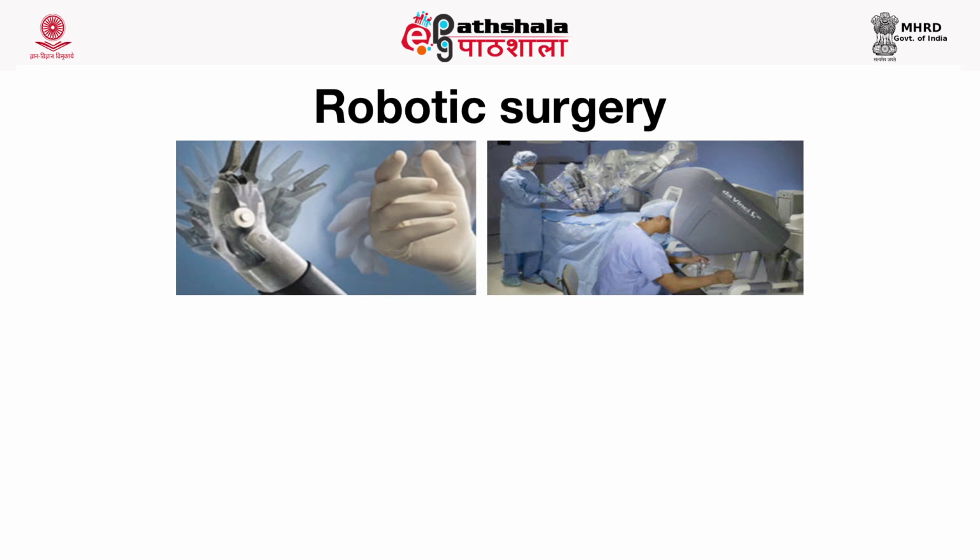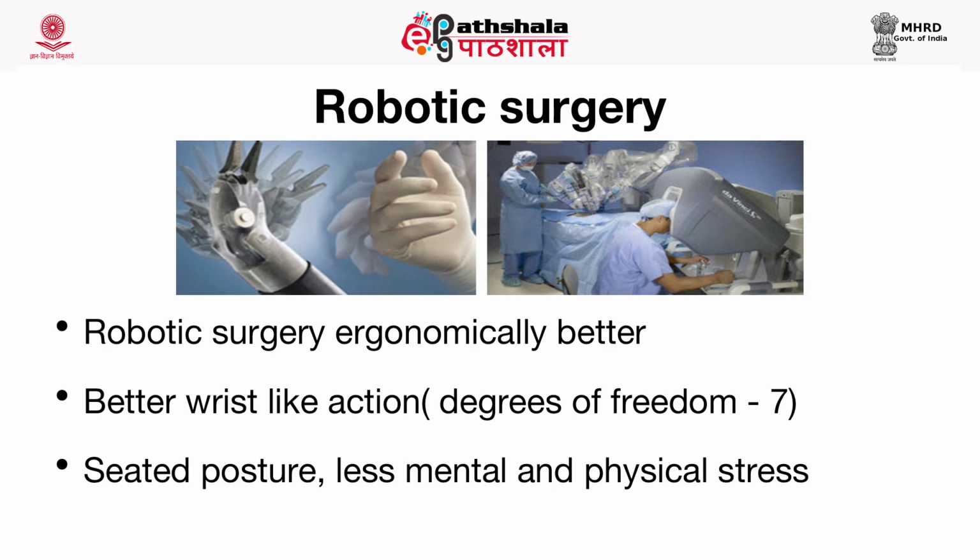The second thing that has come up is robotic surgeries, and I hope most of you must be hearing about that in the newspapers. In the first diagram, we are comparing the robotic arm with a human arm. The fact that we discussed before is that the laparoscopic instrument used to have only 4 degrees of freedom, whereas the whole human arm has 36 degrees of freedom. The robotic arm has 7 degrees of freedom, which is a considerable improvement over the laparoscopic instrument that we used to have. So it feels like a wrist. The movements are much better.